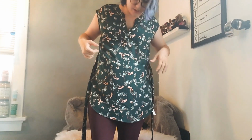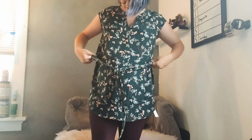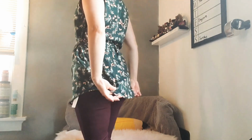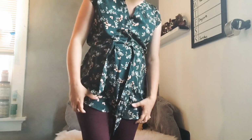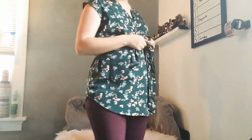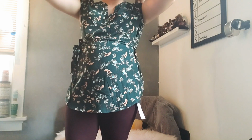All right, so then the green one, it goes down a little bit more than I really like. But again, with the tie, and it's not built in, but there are some little bitty loops. It has a really nice end point. It is nice and long, so it does still cover my bum, which I like. I think it would be comfy to tuck in with a skirt, but would really be too long for pants. So, on front, go on the side. There we go. I think this is pretty cute.